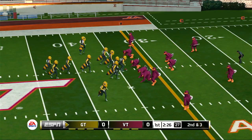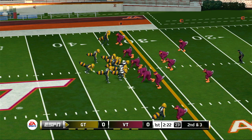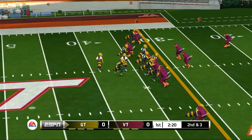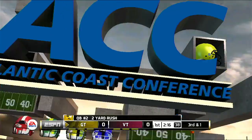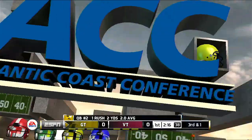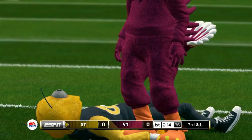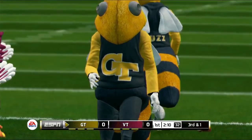Let's go, defense. And down he goes at the 32. So the quarterback keeps it for 2 yards. One thing about this linebacker over the years that separates him from the rest are his instincts and ability to make the play. That's a nice tackle by the senior.